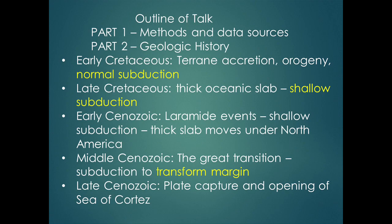And after that was established, a complete new change in the boundary took place about 35 million years or so ago. And this is when the East Pacific Rise, which is the big spreading center in the central and southern Pacific Ocean, goes all the way almost down to Antarctica. This big spreading center started to intercept Western North America.